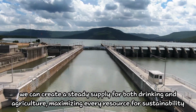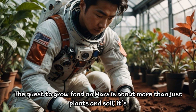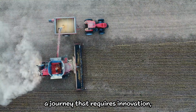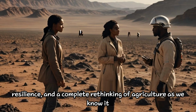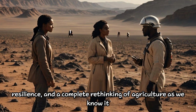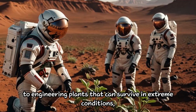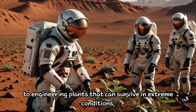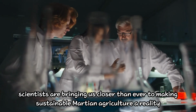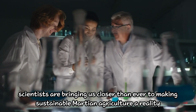The quest to grow food on Mars is about more than just plants and soil. It's a journey that requires innovation, resilience, and a complete rethinking of agriculture as we know it, from using microorganisms to enrich the soil, to engineering plants that can survive in extreme conditions. Scientists are bringing us closer than ever to making sustainable Martian agriculture a reality.